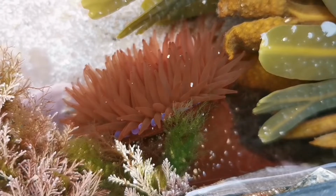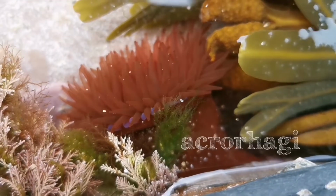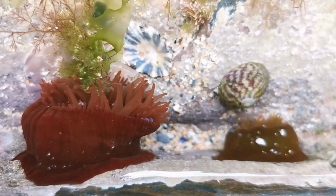Come on, Peter. Gastrovascular. If you're in the mood for long words, those purple beads around the outside are called acrorhagi, which they use to sting other anemones if they get too close.